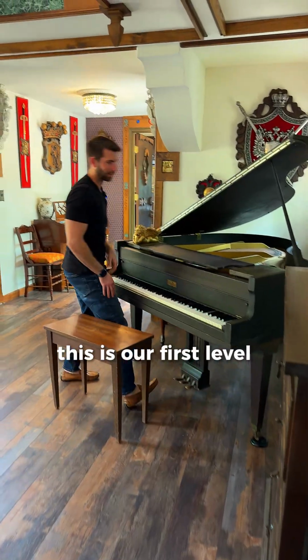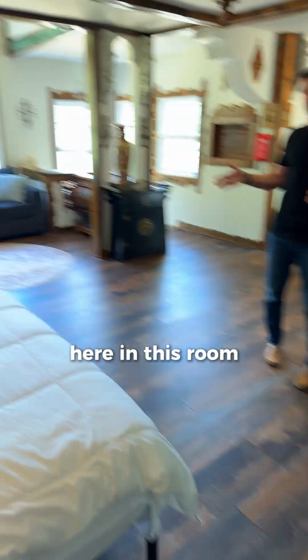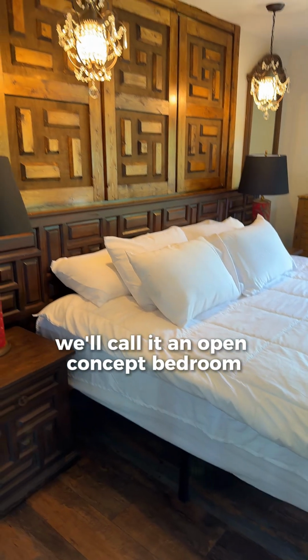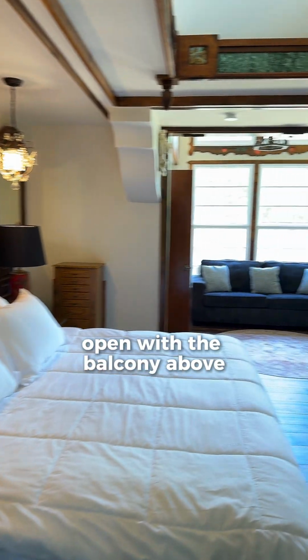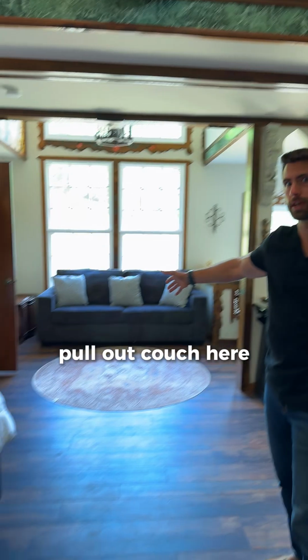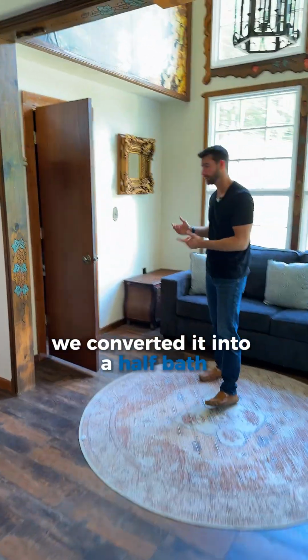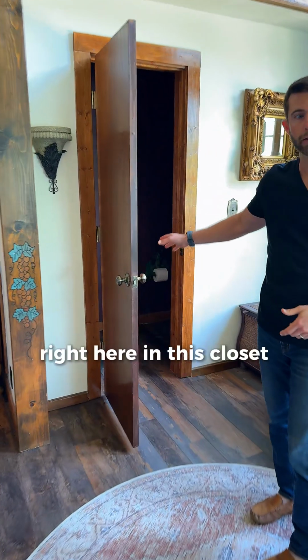This is our first level with obviously a baby grand piano, but also with a bed. So we've got one of two king beds here in this room. We'll call it an open concept bedroom because it is open with a balcony above from the level that we just came through. You also have a full queen pull-out couch here. And then this closet was a coat closet. When we took the property over, we converted it into a half bath. So you do have a half bath right here in this closet.